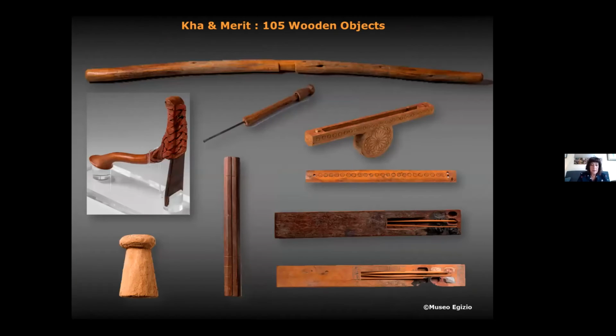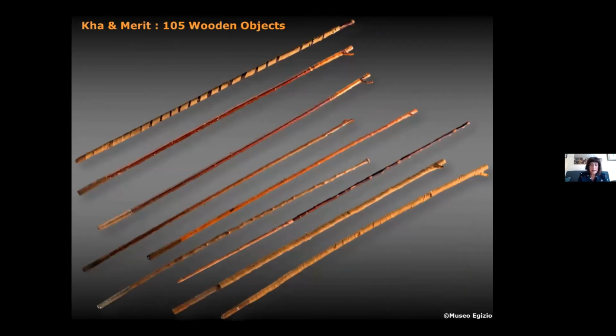The tomb has also provided us with working tools, including this magnificent cubit in the center and 2 beautiful scribe palettes. Particularly difficult to study are the 9 sticks of the collection. Some are highly decorated and some others are hidden by linen strips.